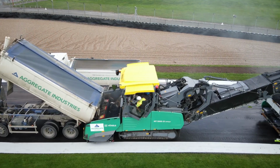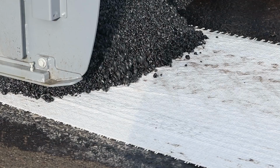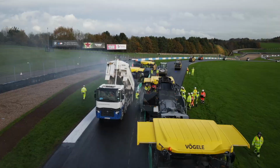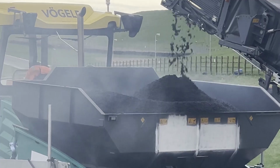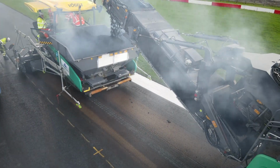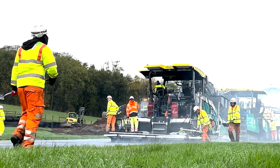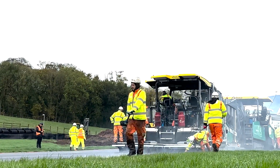To lay the 10mm Super Pre-Mat Ultra product, it took us 5 days. To ensure we had continuous supply, we utilised 2 plants, Barden Hill and Tinsley. We laid all of the material in echelon, side by side, to ensure that we had no longitudinal joints. These pavers were fed by feeders to ensure a continuous supply and that the pavers did not stop. We also used joint heaters to ensure that the longitudinal joint is of a high quality.